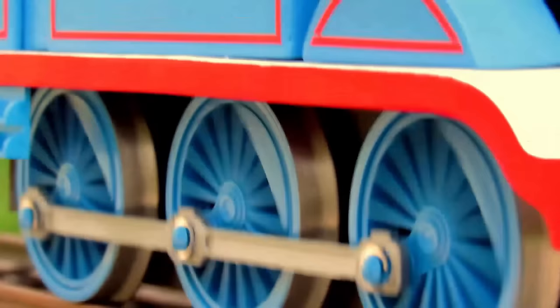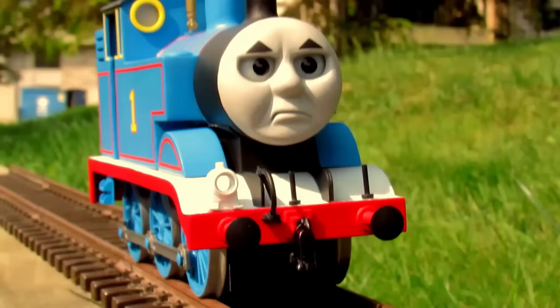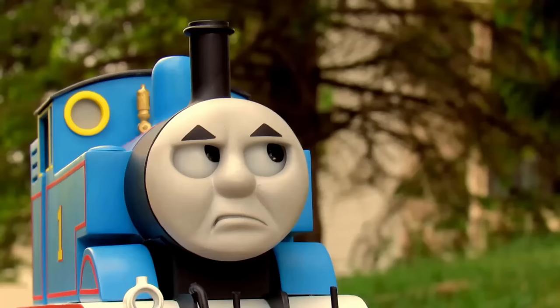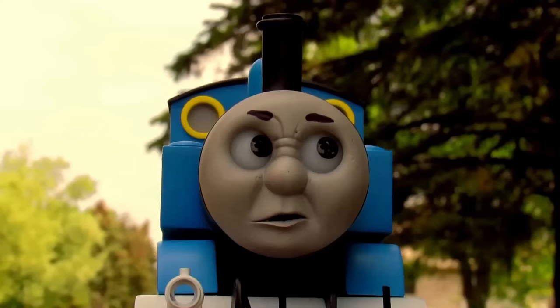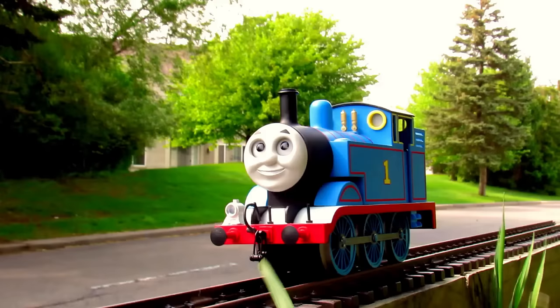Who's that puffing down the track? It's Thomas! Hello, Thomas! What's with this intro? Can we please get into the video already? Okay, alright, then where do you suggest we start? Well, you could start with how you built me. Just admire my six small wheels, and my short stumpy boiler, and my short stumpy funnel, and my short stumpy dome, of course. Alright, let's just jump into it.